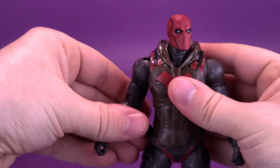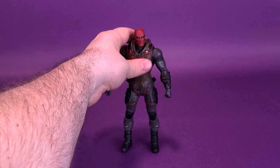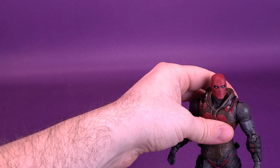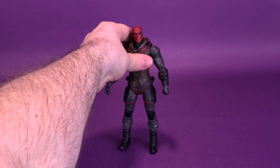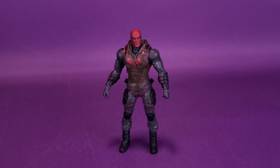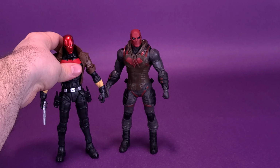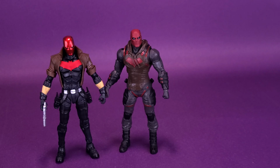Nice looking figure, though. If you can overlook, really, for the fact that the figure has disappointing accessories. Just a personal opinion only, but I would say, like, again, if they can't include guns with these figures, don't include gun hands. I think, again, that's just more insult than anything else. We can just bring in the other Red Hoods. And you guys can certainly let me know down below.